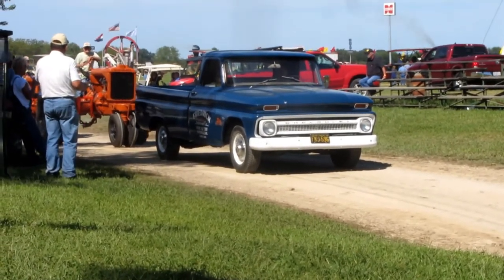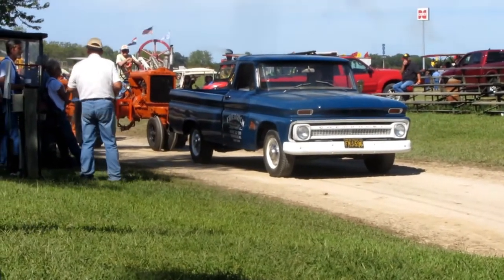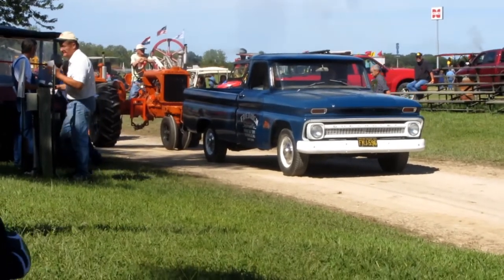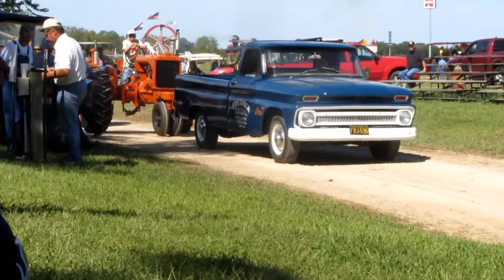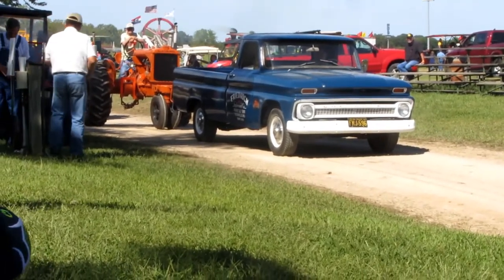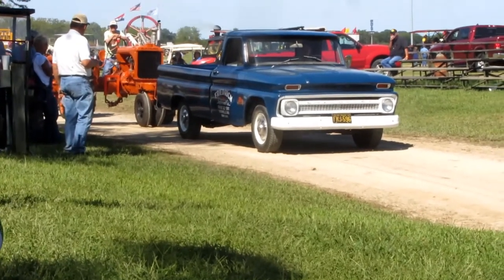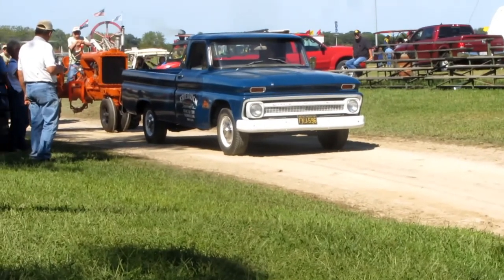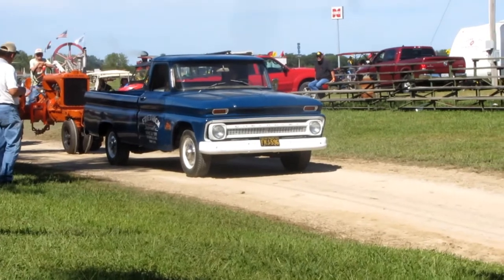A 1964 Chevrolet C20, and this is one of the original trucks of the Frederick dealership or the Implement Company in Boonville, Missouri. This truck right here, this 1964 Chevrolet, was used for service calls by Mr. John Bomber, who was a lead maintenance man for Frederick Implement Company in Boonville, Missouri. And so there's a lot of history in this truck here.